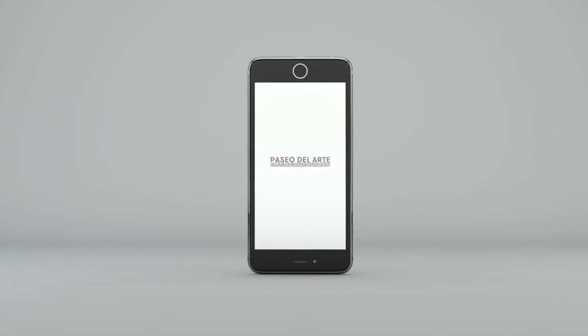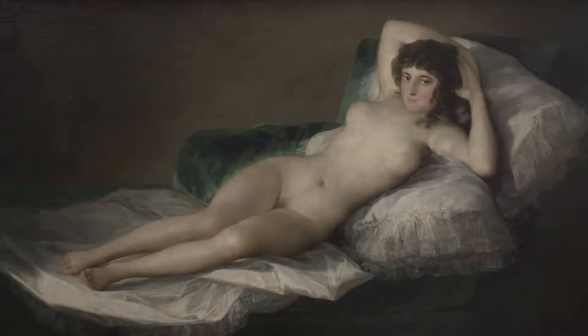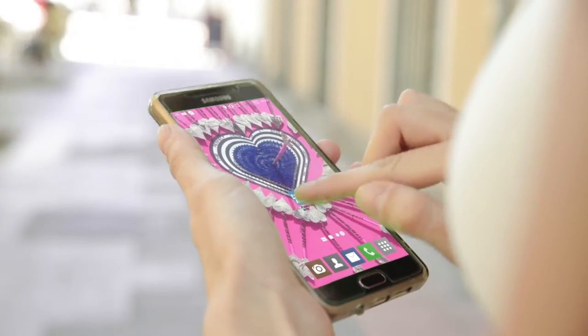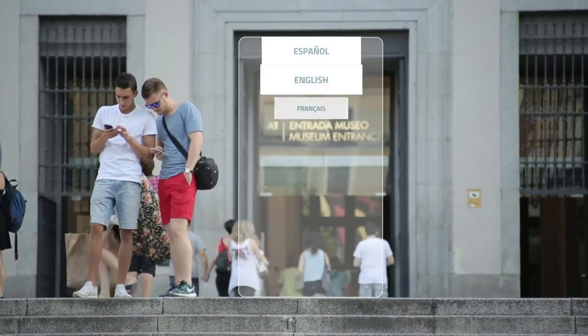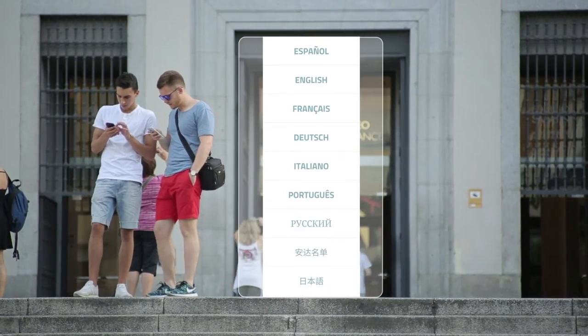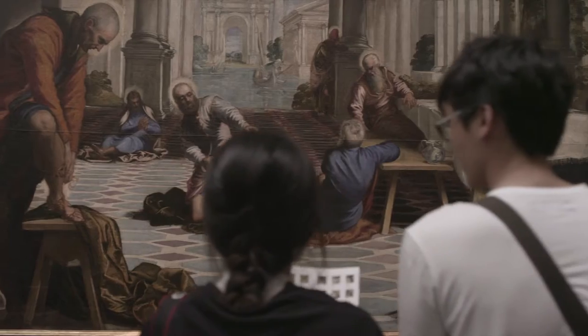And so we've decided to put together an app that will make this magnificent heritage accessible to all, regardless of where you come from or your cultural background. It's of little consequence whether you have any prior knowledge, as the audio guides and text we've put together and translated into 9 languages will inspire even those who've never set foot in a museum.